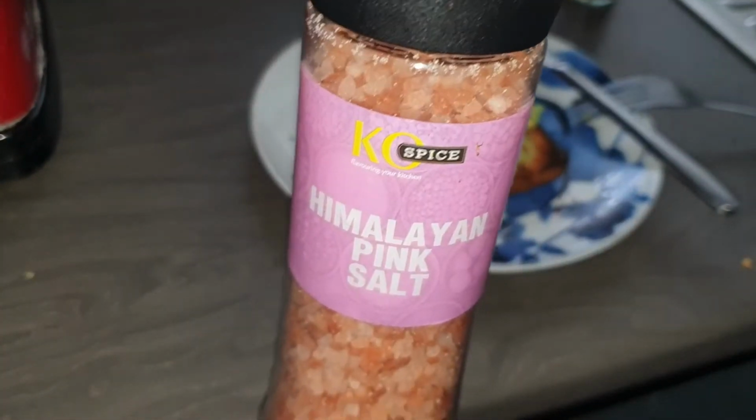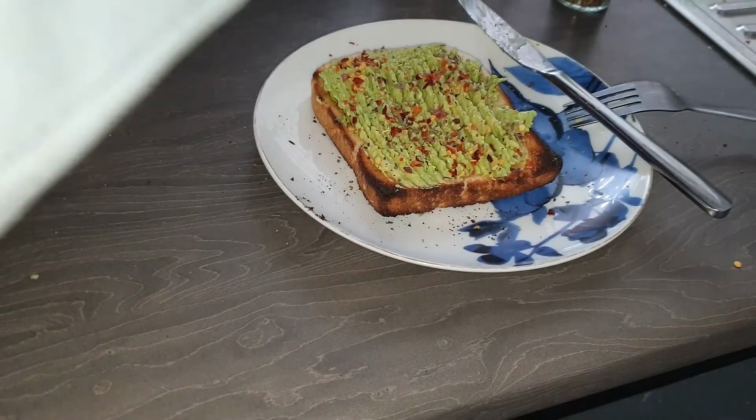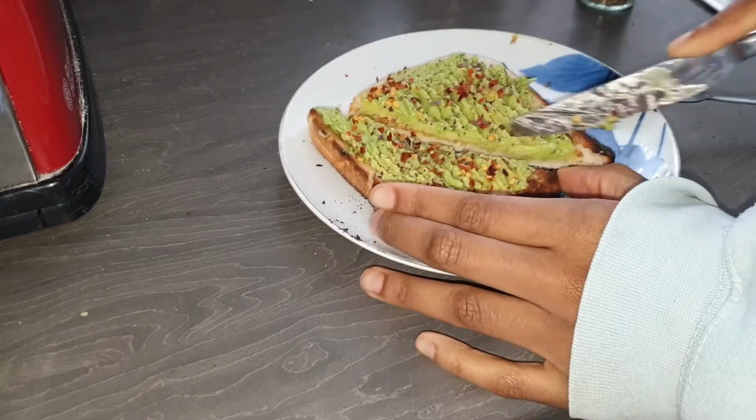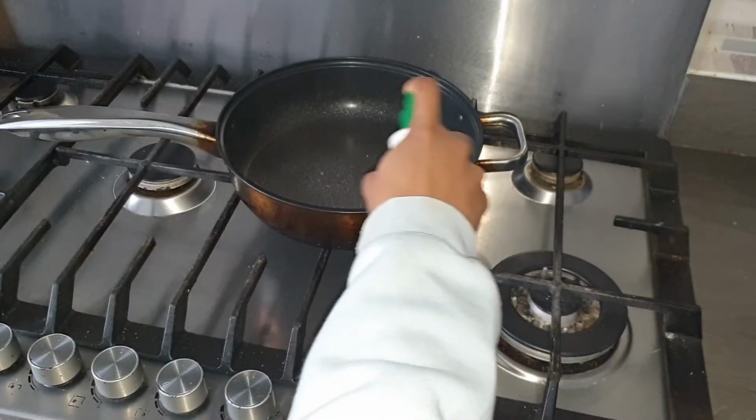I did add some salt as well because, I don't know, salt makes things taste nice, but not too much. I'm not a fan of salty things. Just gotta add a bit so flavours get enhanced.